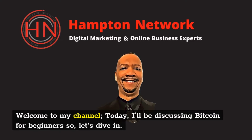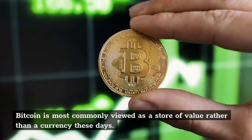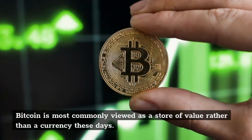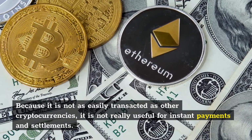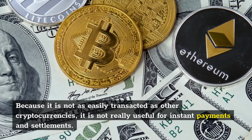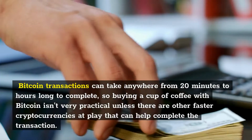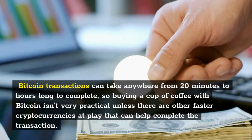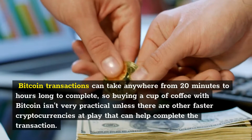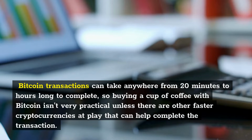So let's dive in. Bitcoin is most commonly viewed as a store of value rather than a currency these days. Because it is not as easily transacted as other cryptocurrencies, it is not really useful for instant payments and settlements. Bitcoin transactions can take anywhere from 20 minutes to hours to complete. So buying a cup of coffee with Bitcoin isn't very practical unless there are other faster cryptocurrencies at play that can help complete the transaction.